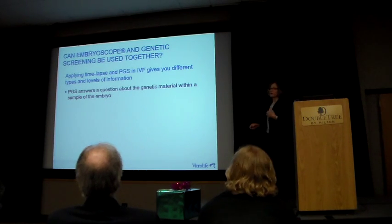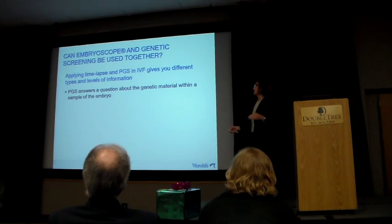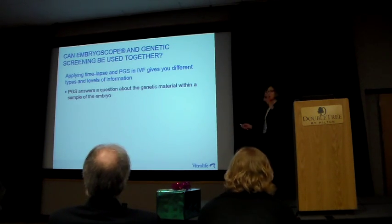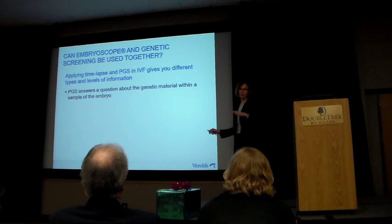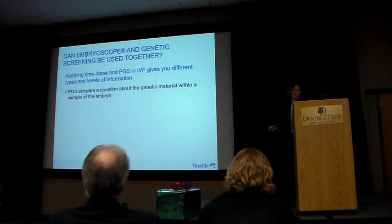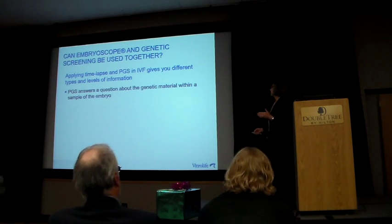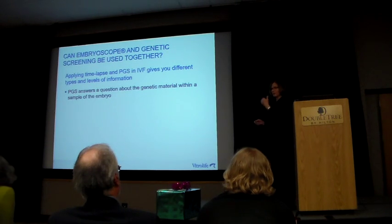So he showed actually my equipment and some images and indicated that we just look at them and try to determine which one to transfer. And that is true. People might wonder, is the genetic testing going to give us the best outcome, or is using an EmbryoScope going to give you the best outcome? And what's important is they're both really great. They both give you information that helps, but they're different types of information, and they're not meant to be the same.